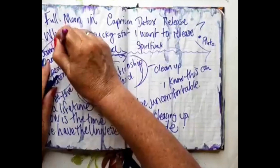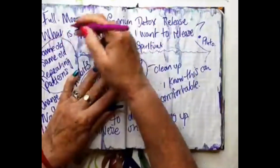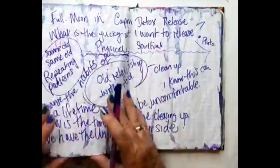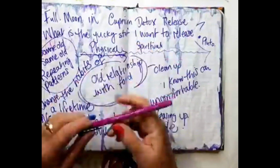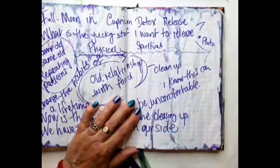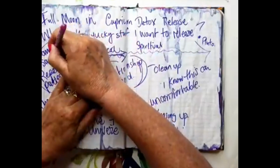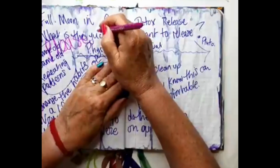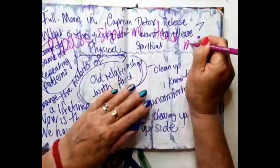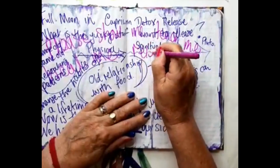So here's my prayer. This pen, you can see, needs some oomph again. And you know what? Same old repeating patterns. Remove the barrier. This pen no longer serves me, and I'm going to bin it. Oh, that felt quite huge, actually. Right, please show me. Teach me, heal me. Release me.